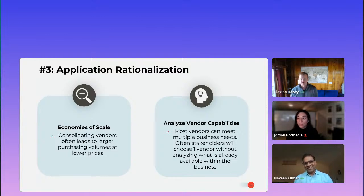Yeah, absolutely, Naveen. So economies of scale goes beyond just spending and getting the most out of your dollars spent on the software. It also needs to be looked at through the lens of how many groups of people, how many individual processes are you trying to maintain across your operations teams?